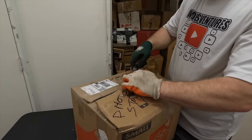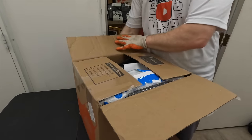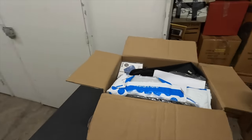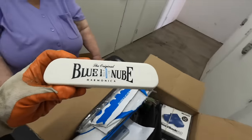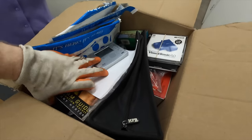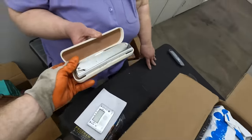Photos. Oh, this may be personal, guys. Let's see. Or maybe not. Maybe not. But if it's photos, we're going to get back to the family. Oh, let's see if that's in there. Harmonica. Oh, those are so neat. See if it's in there. Oh, it is. There we go, guys.